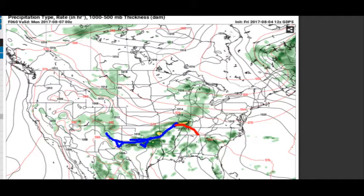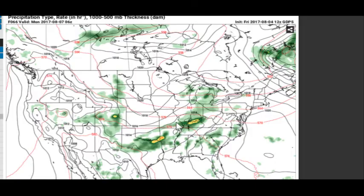So the fronts are looking a little bit like that. Very slow moving, only moving about a few hundred miles. Lots of rain along that cold front, so we're going to see precip chances go up at the start of next week here in Texas.